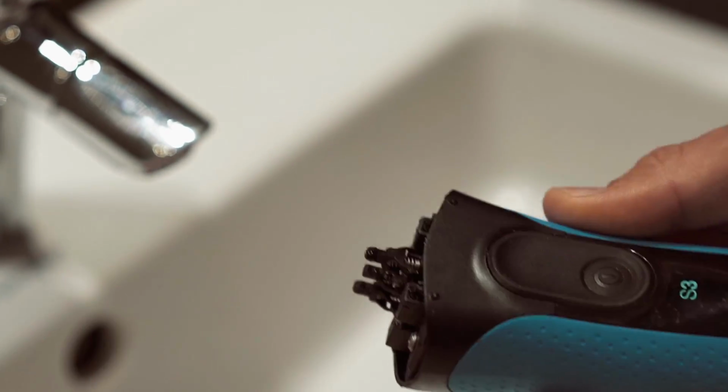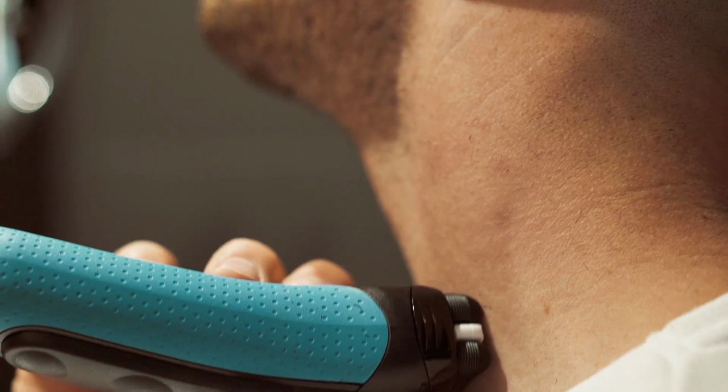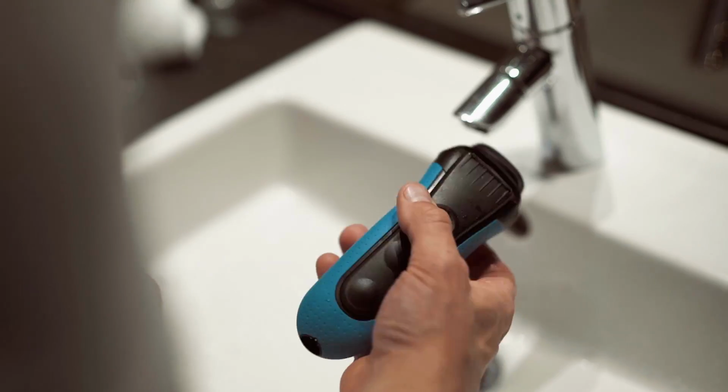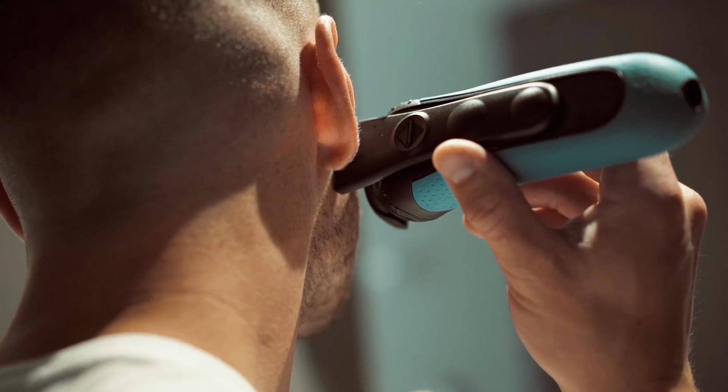After I've achieved my desired length, I take the 3flex head and microcomb attachment to tidy up my neckline. The head tracks the contours of my neck, leaving me with a smooth, comfortable shave. Finally, to shape up this classic look, I use the precision trimmer on the back of the tool to create a clean finish.